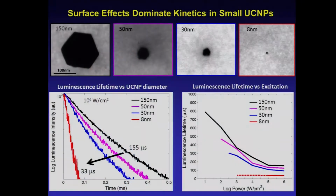But clearly something at the surface, these transitions are able to efficiently transfer energy to certain loss mechanisms that are killing them. Again, getting more into the kinetics, we see as particles get smaller, their emission lifetimes of all the transitions get shorter, much shorter. Again, telling us that somehow energy is going to different places than it does in the big particles, and it's of course somehow surface related.